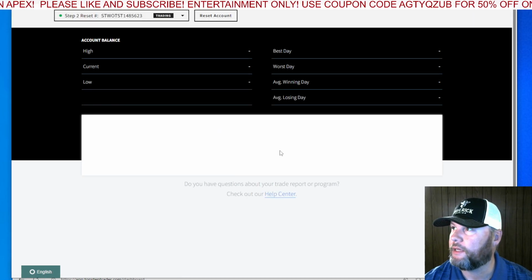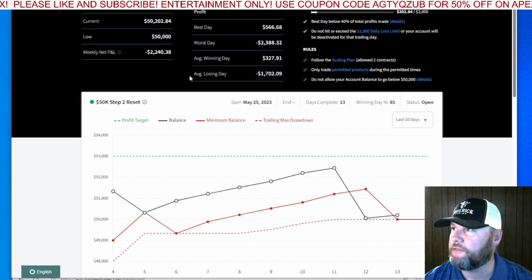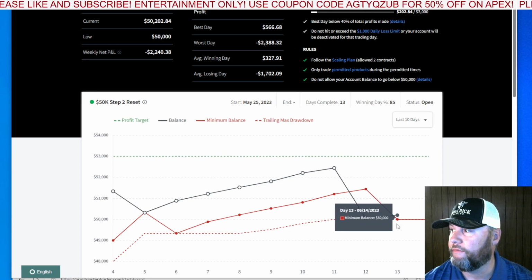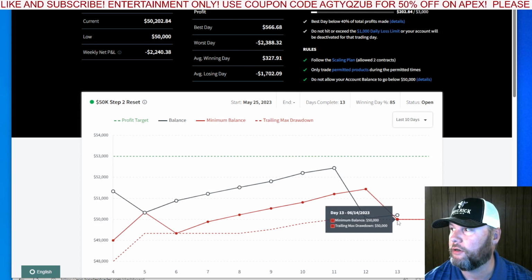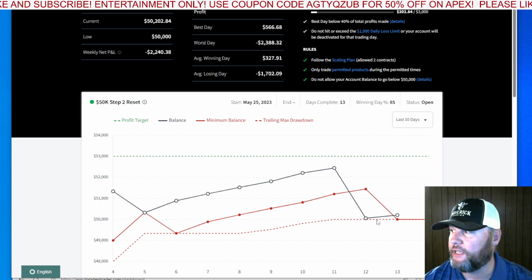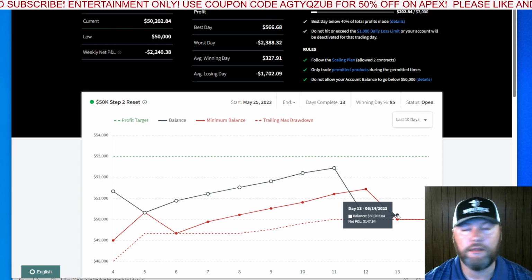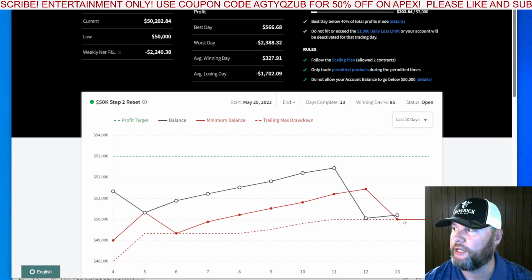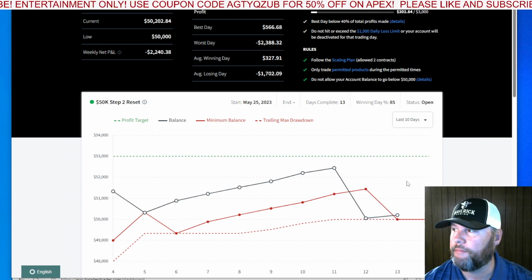Here's my TopStep account. You can see we're still in Step 2 here. Current balance is 50,202. We are up 147 today. We're very close to the trailing threshold, or the max drawdown here. It stops at 50K, and we're at 50,202. Now this is an end of the day drawdown, so we still have $1,000 to play with tomorrow during the day. So we're going to try to obviously have a nice day to get this back up here.